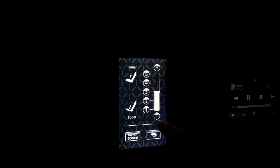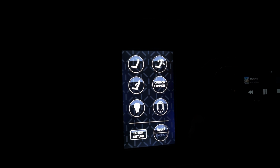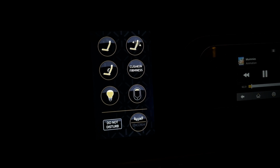A great part about this product is the control panel on my right-hand side. Here is where you can control your seat massage function, lumbar support, seat and bed modes, firmness of the seat to make it harder or softer, your lighting and window dimming controls.